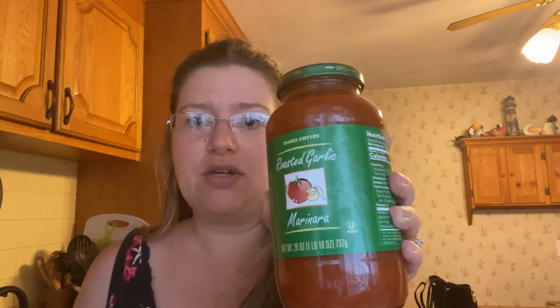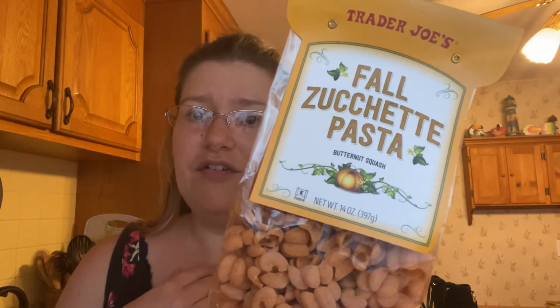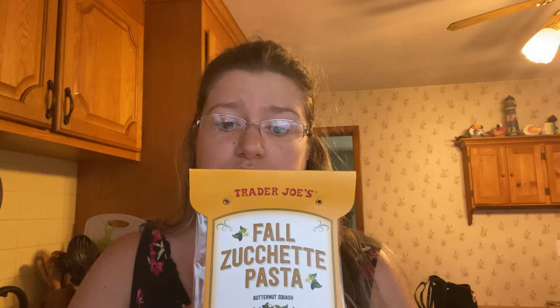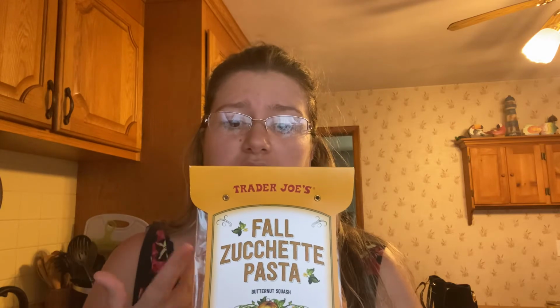Roasted garlic marinara sauce from Trader Joe's. Love their marinara sauce, it is very good. Got the two coconut milk cans. I really like to cook with coconut milk. To go with the marinara sauce, I got their fall pasta in the shape of pumpkins, and it says here it is made with squash, paprika, butternut squash, and color. So just to be fun, you know, one day, why not?